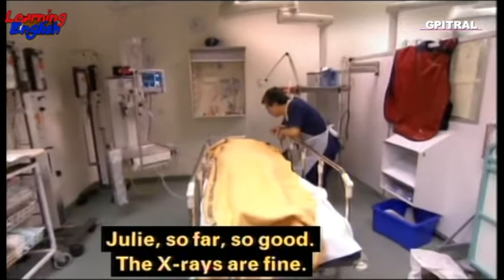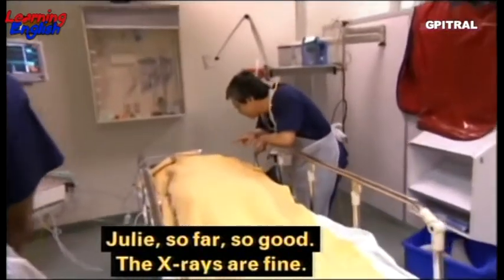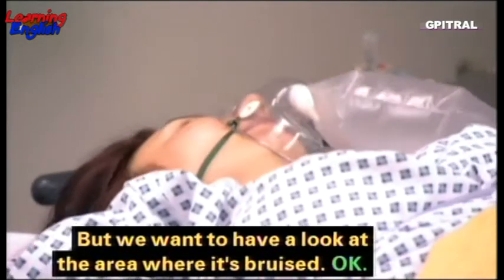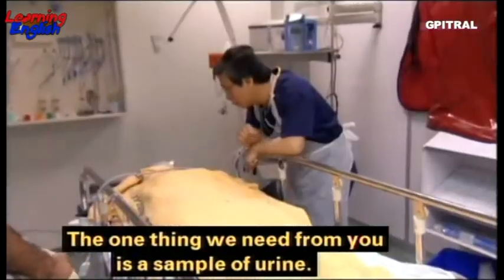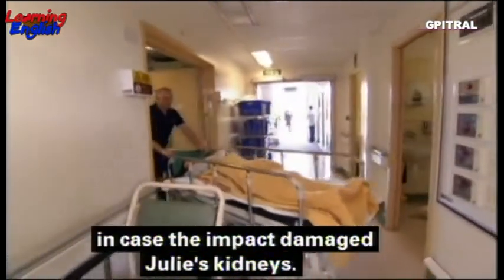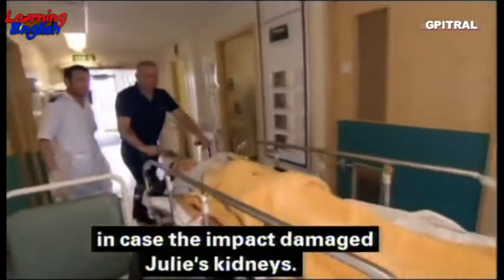Julie, so far so good. All the X-rays are fine. Like you predicted, you haven't broken anything. Okay. But we want to have a look at the area where it's bruised. Okay. And the one thing we'd need from you is a sample of urine. The urine will be tested in the labs in case the impact damaged Julie's kidneys.